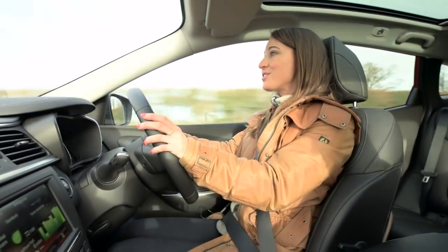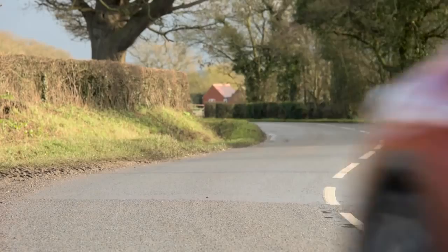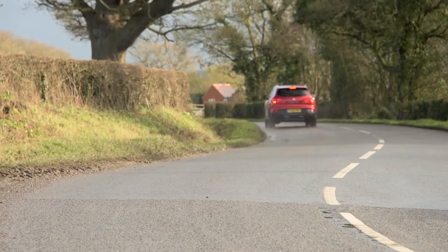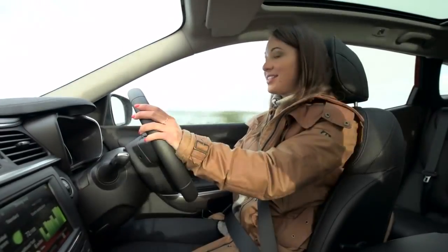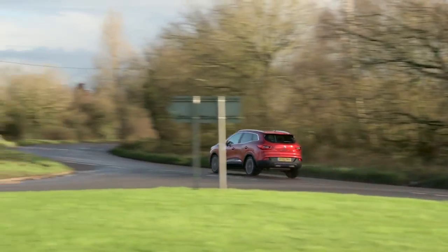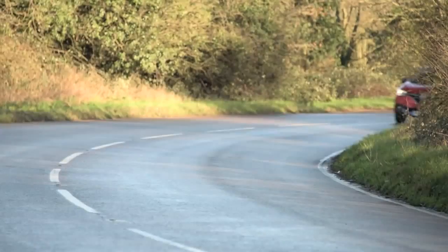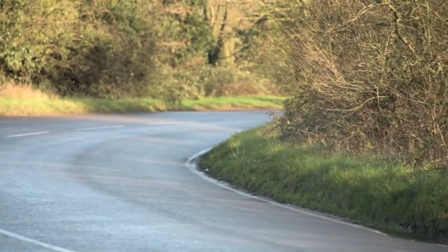In both cars, we'd recommend going for a diesel option because the 1.2 litre petrol just feels a bit too underpowered. In this Kadjar, we've got the 1.6 litre diesel, which has 130 horsepower, and it feels punchy enough to haul around a family and its luggage, but I would say it's a little noisy under acceleration and on idle. Otherwise, the Kadjar is a comfortable cruiser.